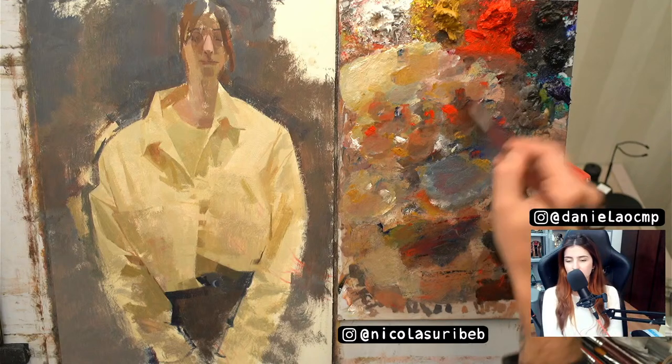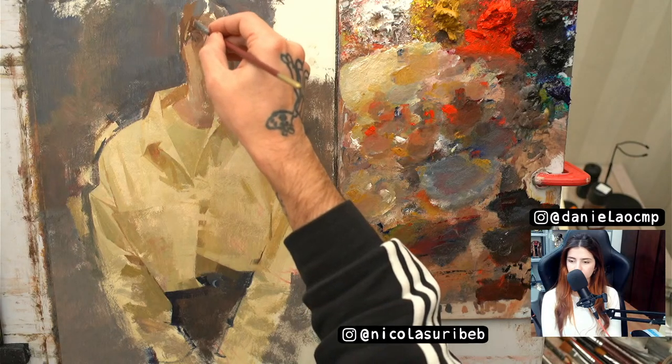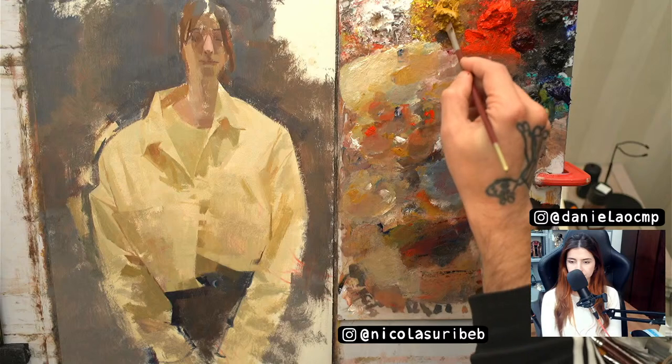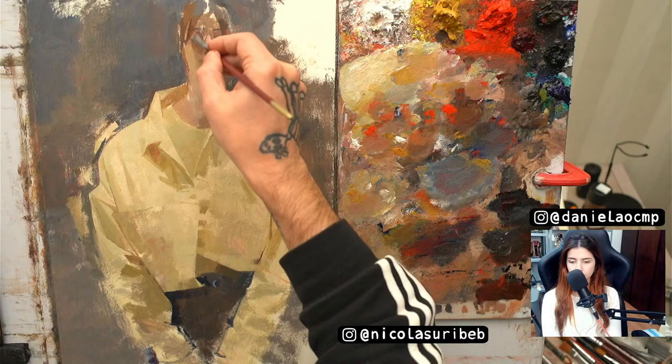Shiana said, Nicolas, una pregunta. Sí, Shiana. What do you think of Leyendecker's art? J.C. Leyendecker? Oh, he's one of the best illustrators ever. One of the best painters ever. He was absolutely amazing. A genius, genius, genius painter.